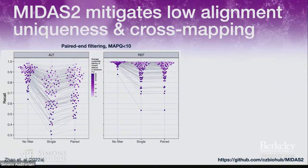So this is what I would call a mitigation. This is a recommended thing to do, paired end filtering and the MapQ of 10. It's not a great solution. It's just the best that we could come up with. Essentially, this is a rock and a hard place problem. But the point here is that the alternative alleles suffer way more than the reference ones.